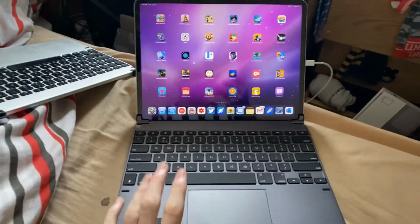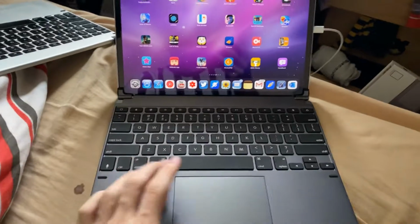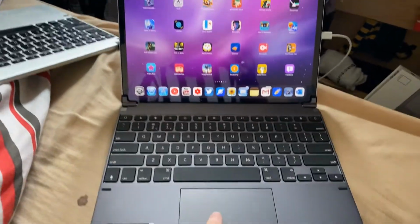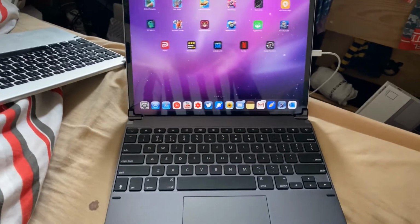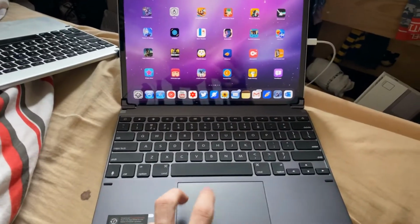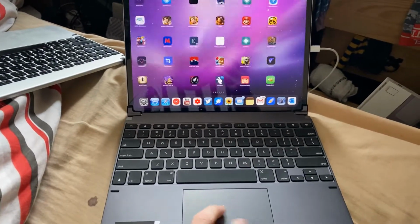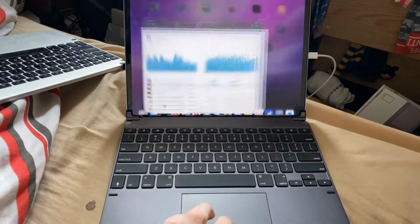I've been using it and I've noticed something, right? You've probably seen this in the reviews. When you use one finger, it's perfectly fine. Swiping with one finger, holding and swiping, perfectly fine. But the second you use two fingers, it starts going downhill, right? Like scrolling.